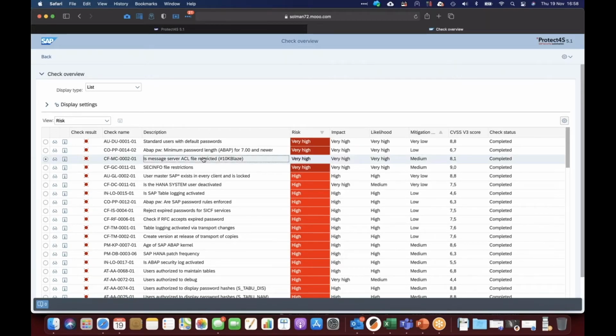For example, there is a big vulnerability in the message server ACL. What does that mean? Your message server basically is the central point in your SAP system that does load balancing and that says to end users to which application server they can go. By default, this message server was not really protected. There should be an access control list in front of this component to really make sure that only SAP application servers can register themselves as an application server.